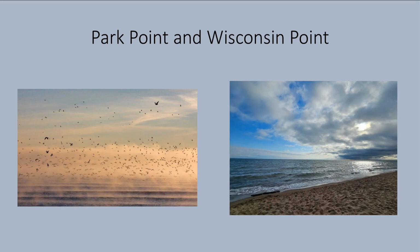Here's some moments of Park Point and Wisconsin Point. First thing in the morning, it's hard to beat the views of all the life at Park Point. And as the day progresses, sometimes the birds move around a little bit more. One of the perfect juxtapositions of having so many birding opportunities is that you can bird locally, enjoy morning flight in the morning hours, and also scan for ducks and shorebirds and water birds of various sorts.